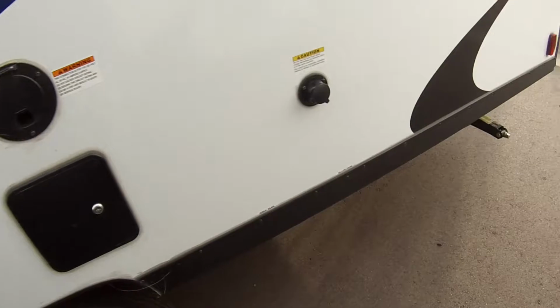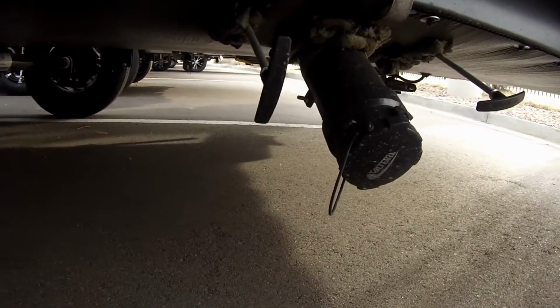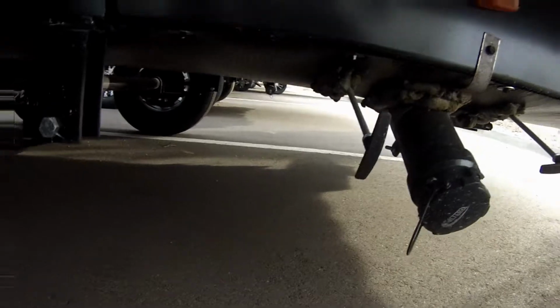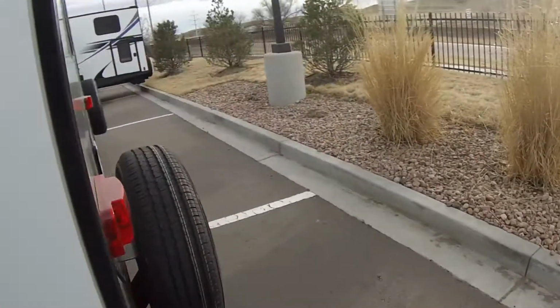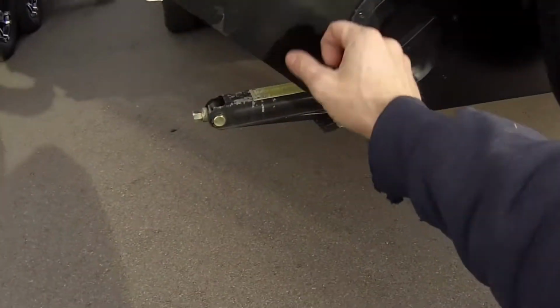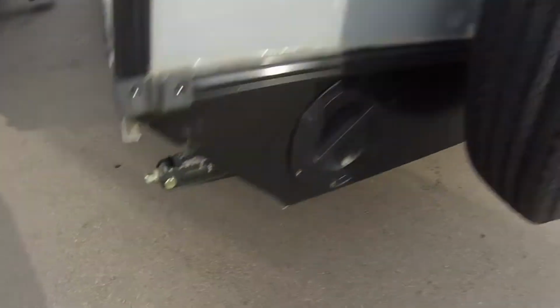The thing I like about this one is it is definitely more of a 3 to 4 season. I mean, even the dump valves are up under the enclosed underbelly, which is pretty sweet. Super sweet, actually. It's weird, a lot of campers now don't have bumpers. They just have this rear plate, and then it's got a place for your hose in there.